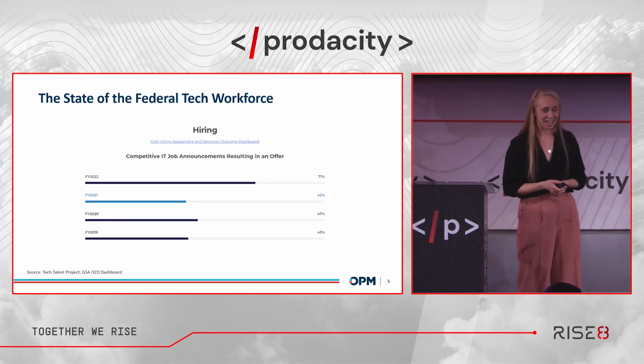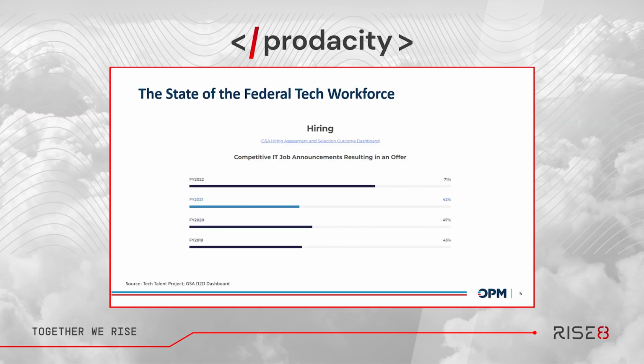And then my last stat is a happy one. We are getting better. Over the last 4 years, there's been a 28 percentage point increase in the number of competitive IT job announcements that result in an offer. So that's pretty big. It's not amazing. We don't want almost 30% of roles being pulled down without an offer, but we feel good that we're making progress. And some of this is in part due to some of the innovations that I'll discuss over the next few slides.